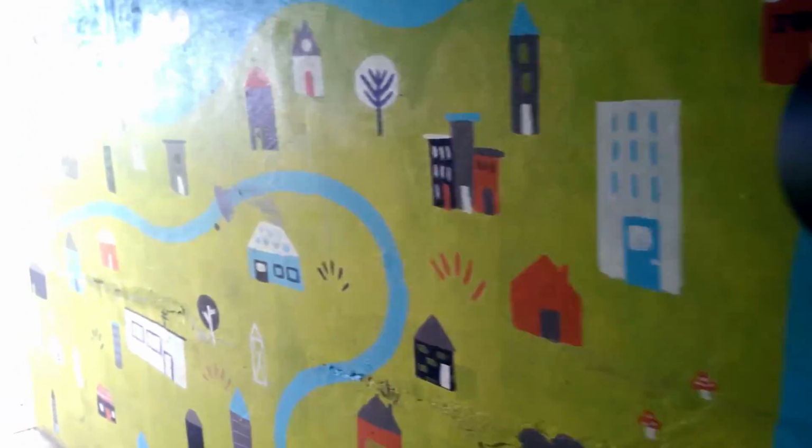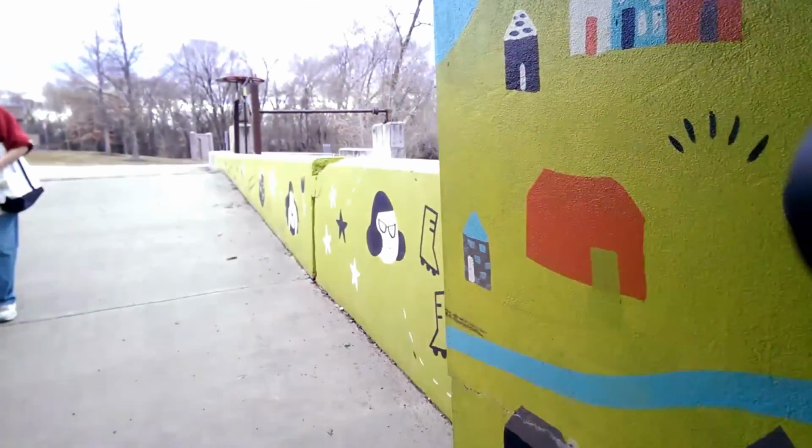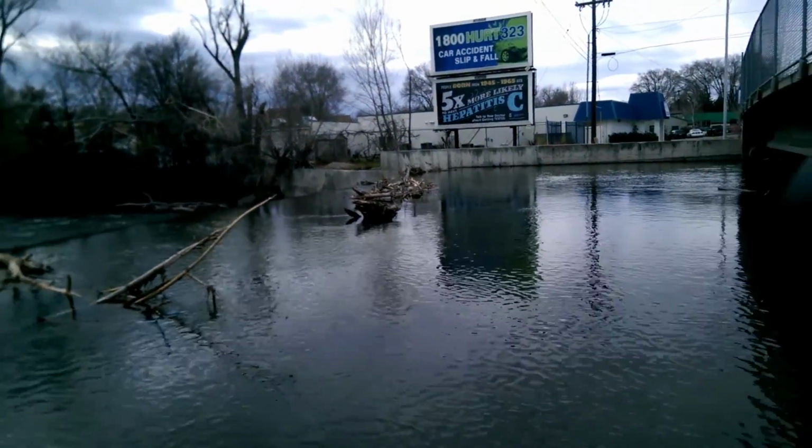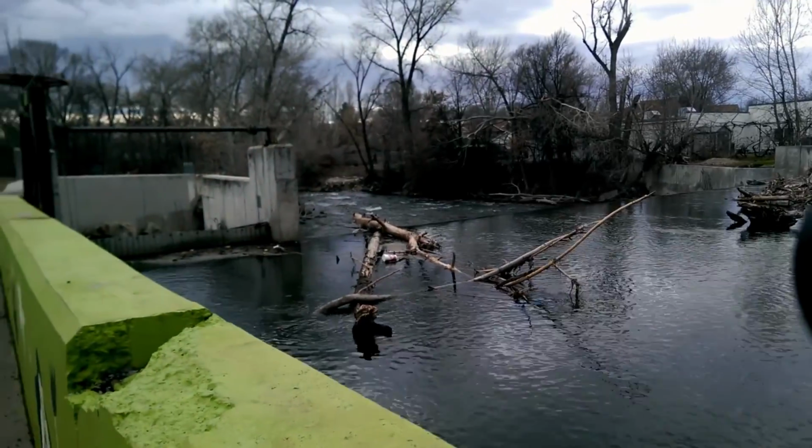Yes. Check out this bird too, dude. Got some art on that side. It's like super legit and stuff, man. Awesome. Now you get over here, and that's your view. We have another waterfall.